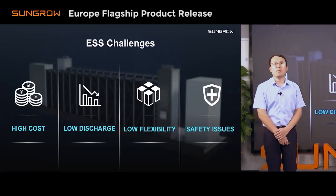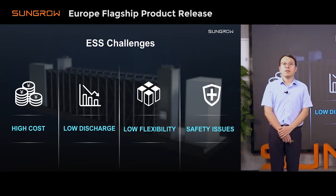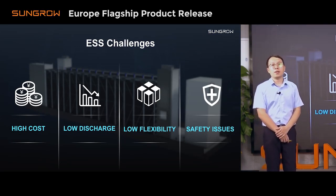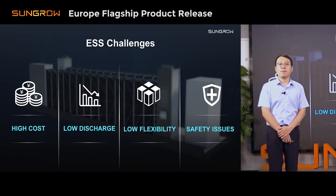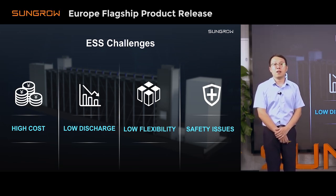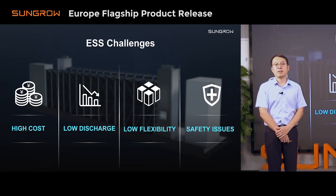In the development process, energy storage has also encountered a series of challenges. First one is high costs, including the high land rent, installation cost, and the high consumption of aux power supply. In the past year, due to the COVID-19 epidemic, the rising system cost caused by rising raw material prices has made the entire market trapped in high prices.